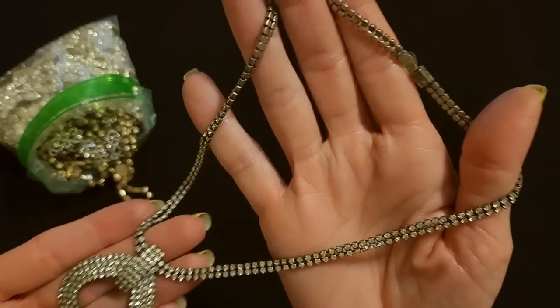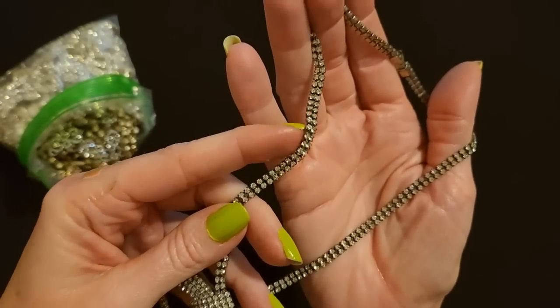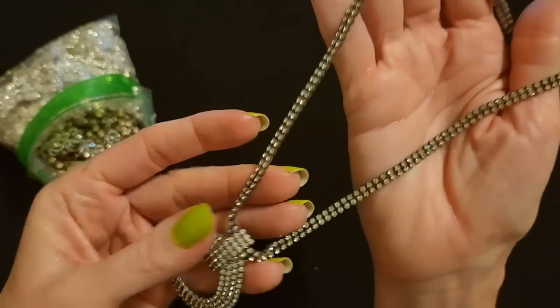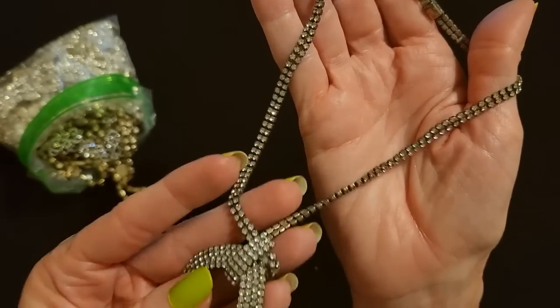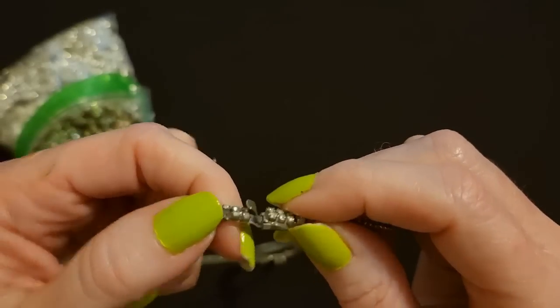Wow. That's pretty. They're kind of dark. They're not the light colored, super shiny rhinestones. They might just be older. So pretty. There's the back. Oh, I love it. It has what kind of clasp?